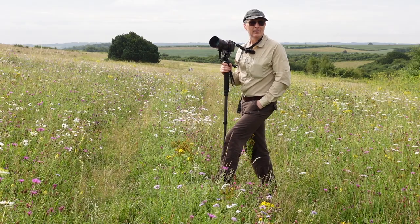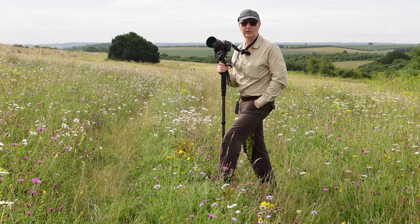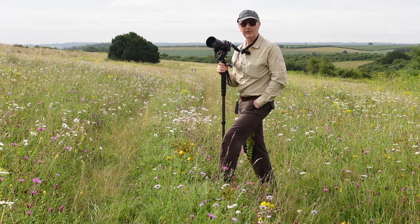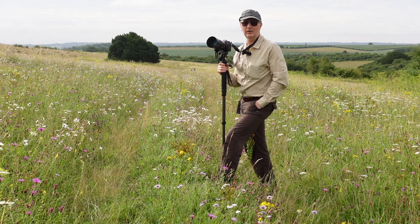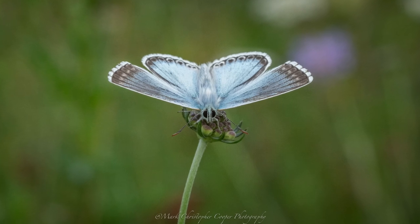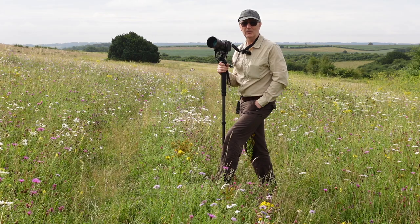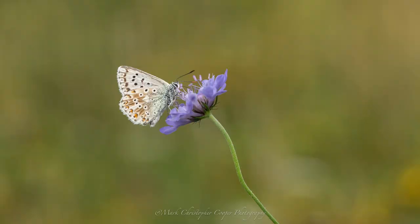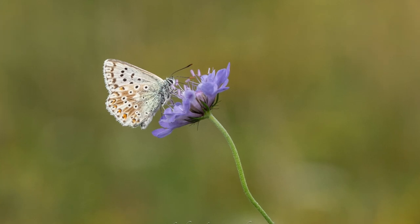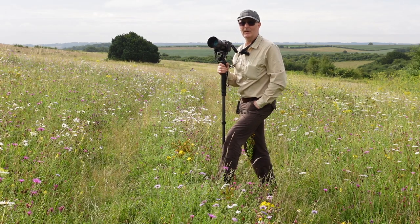Well, that must have been one of the best encounters I've ever had with the Chalkhill blue. Absolutely incredible. Got a right poser. I mean, it posed for a good nearly half an hour. Wings open, wings closed. Didn't know where the sun was. Just did pirouettes. Absolutely amazing. Sometimes they just love Camilla and I. Anyway, don't forget to pay them a lot of respect.